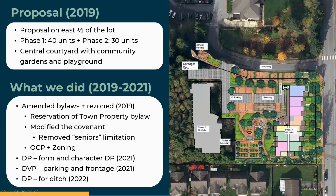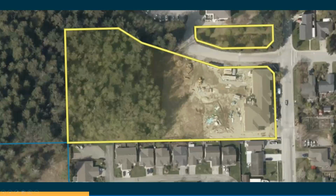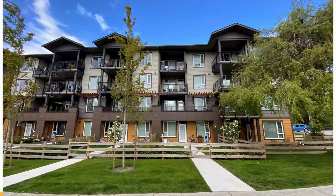So next slide, please. And then we got a building permit issued in 2022. So here's an ortho image of that site under construction. Next slide, please. And here's the building. So the occupancy was granted in 2024.